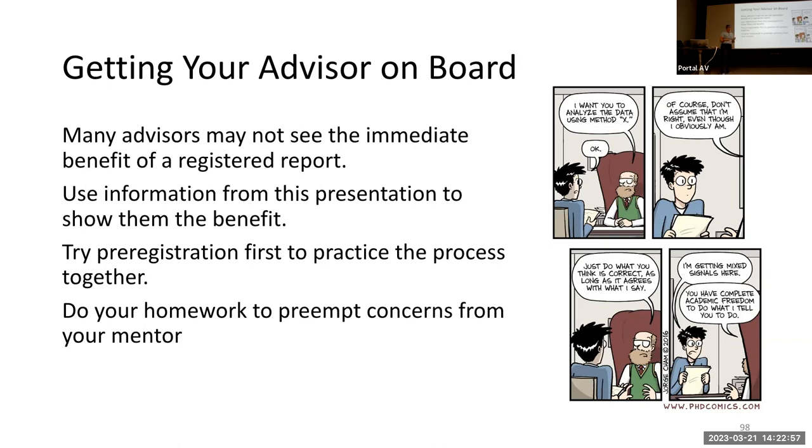Also do your homework to preempt concerns from your mentor. So at least in doing these trainings a bazillion times, people are very concerned about scooping. One of the biggest concerns. And your mentor might also be concerned about scooping. So it's definitely a good idea to have a response ready to talk about why scooping probably isn't a problem. Or at least be like, you submit grants, don't you? You don't have to do that. But think about the things that your mentor specifically might have problems with, and you can try to preempt those. And if you're like, oh, I think my mentor is going to say this, but I don't know what to say, you can email me, you can email William, you can email Tristan, and we will help you.